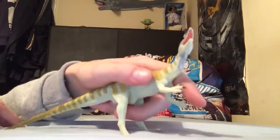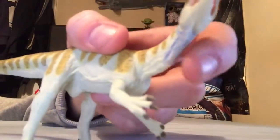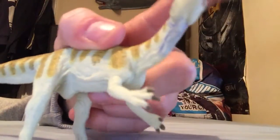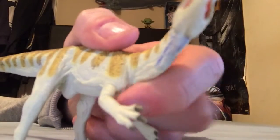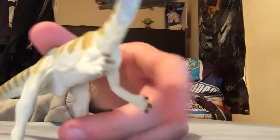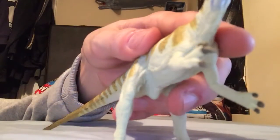The underbelly is just bland, but the throat has got that little blue area. So the blue crest and the blue underneath area tells me it's a male. The claws are really nice as well. I do like the claws. They're quite well done. It looks like they're a mixture of two greys, which is nice. So it gives a bit of depth.